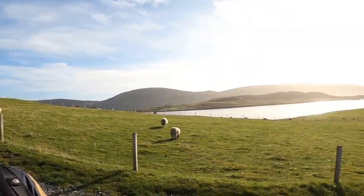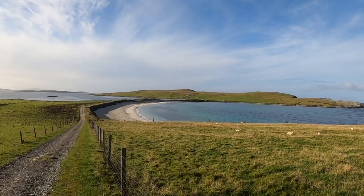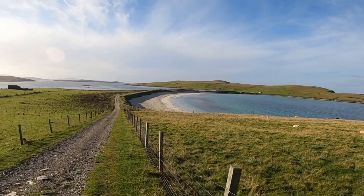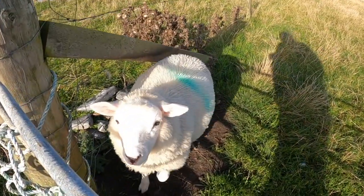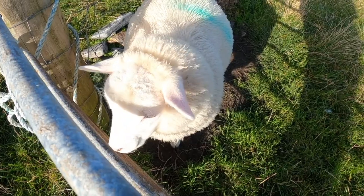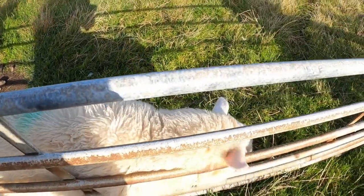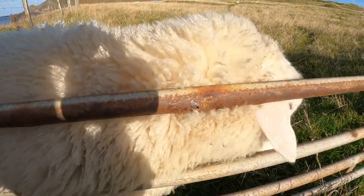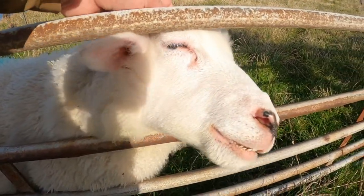But we haven't made any specific plans, so we're gonna see what happens. The plan is to go across this tombolo to explore a little bit of Ketlinas there, and then head back up north towards Scalloway. Morning. Demolished.